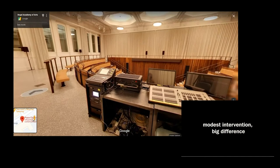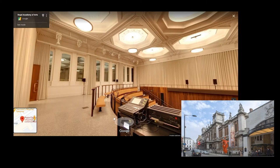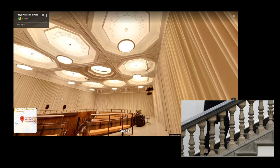When we were asked how Burlington Gardens should be treated architecturally, the first thing we said was occupy it more than change it, inherit it. We've tried to make sure that the original building is revealed as much as it can be and celebrated as much as it can be.